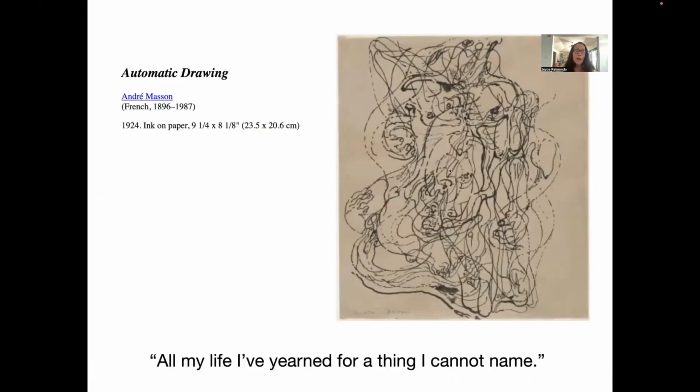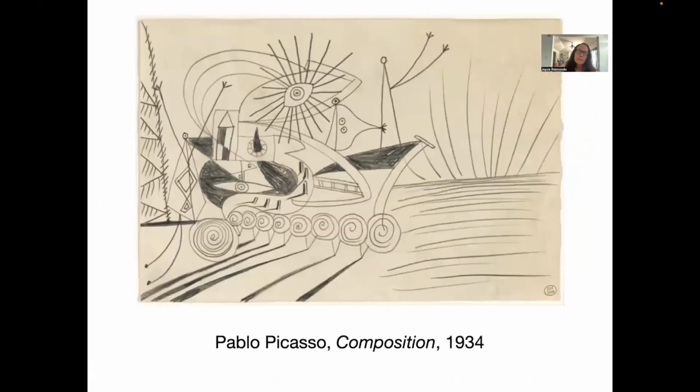Here's one by Andre Masson. He says, all my life I've yearned for a thing I cannot name. It's not nameable. It's not coming from a rational place. Pablo Picasso also did automatic drawing. This one he made for one of his lovers.